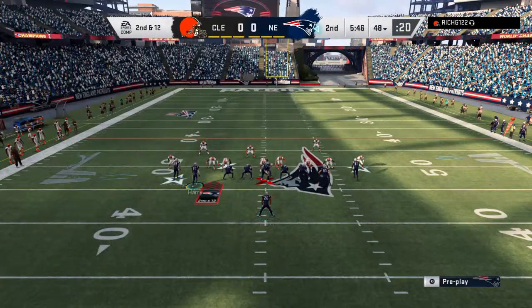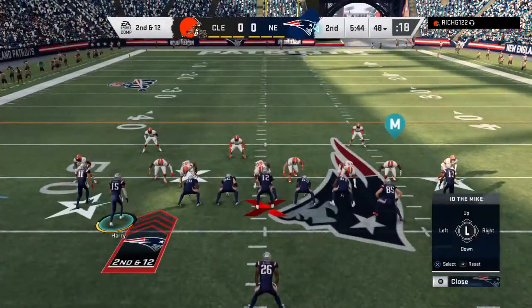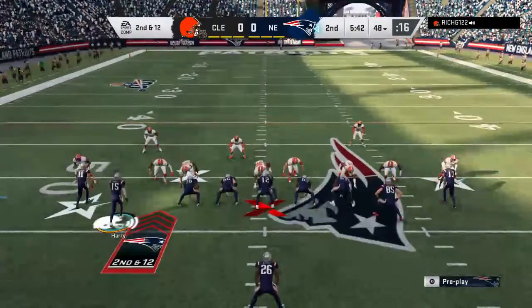Quick edge. Go. Check 37. Check it, reload. Hey, hot.